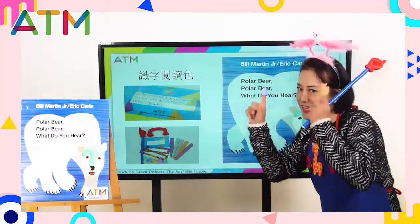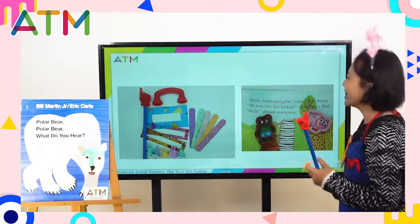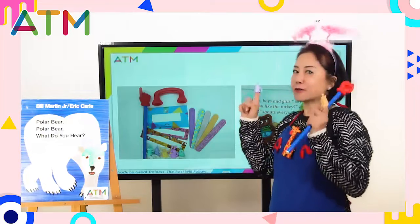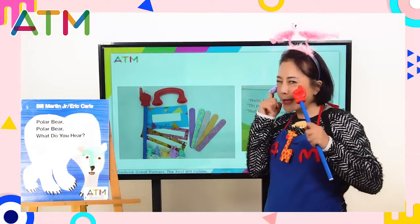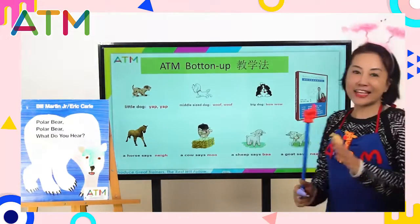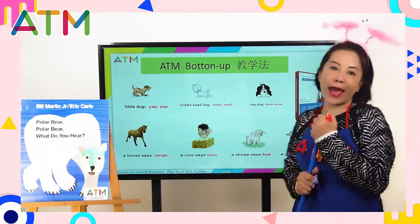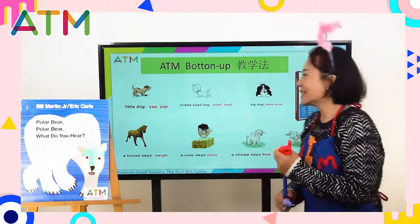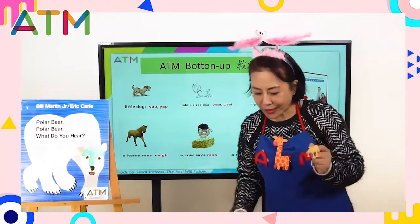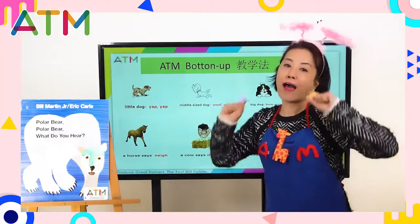So let's have fun with English words. All these fun tools help you build up sight recognition. And this time, for this story, let's try a new way of storytelling. Let's use the ATM way, bottom up. So let's learn all the words first.